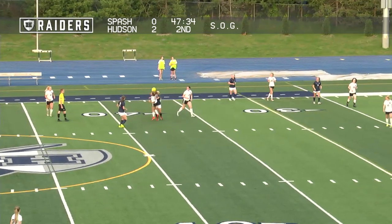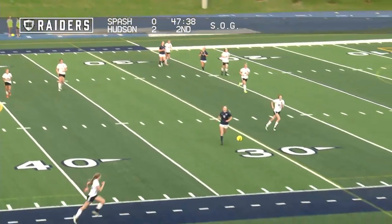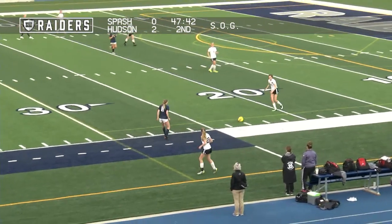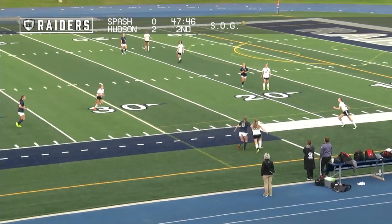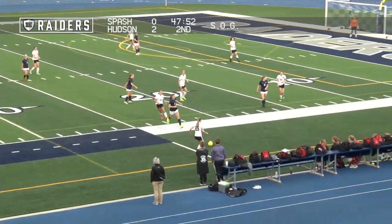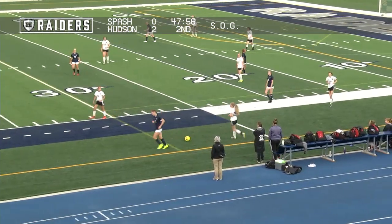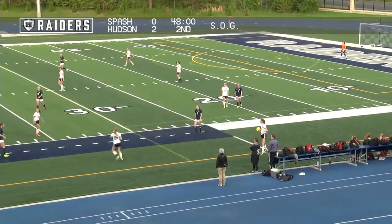She comes away with it again. Zoe Sell trying to go cross field. And Pazuski and Duffy fighting for it. Pazuski with it again. That one defended well by Ella Young, but it will still be Stevens Point possession.